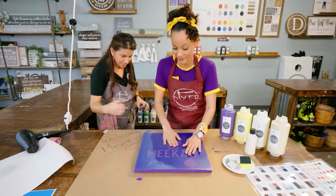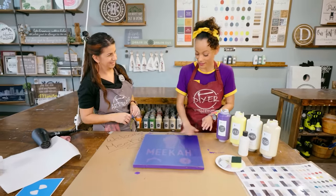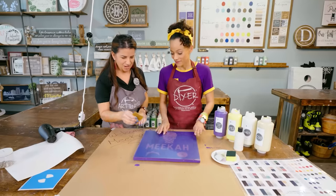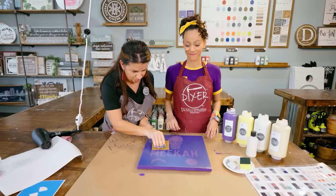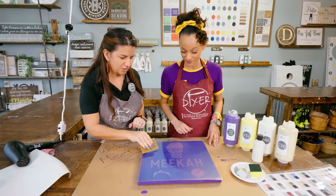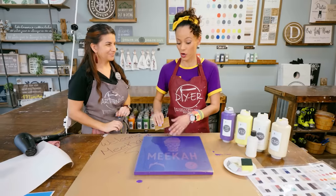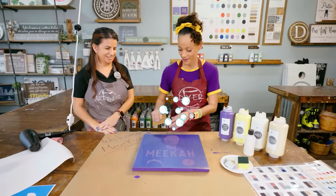Okay. I'm gonna give you a squeegee. A squeegee? Yes. I know what that is. This is your squeegee. What you wanna do is run it over the whole thing. And you see how it turns a little bit darker? Mm-hmm. That's how you know it's really stuck to the wood. Cool. And this is gonna push all the bubbles out. Yes. Okay.